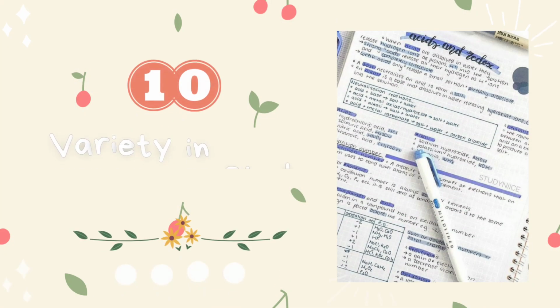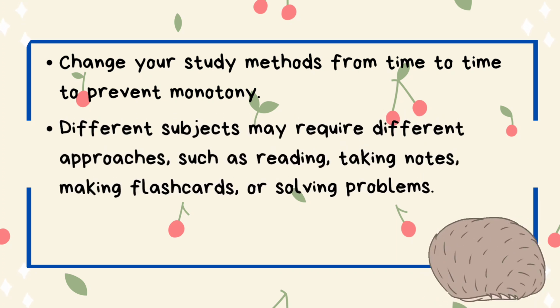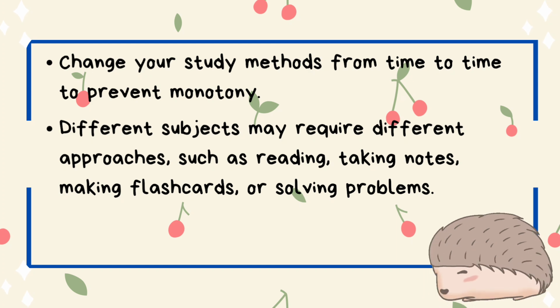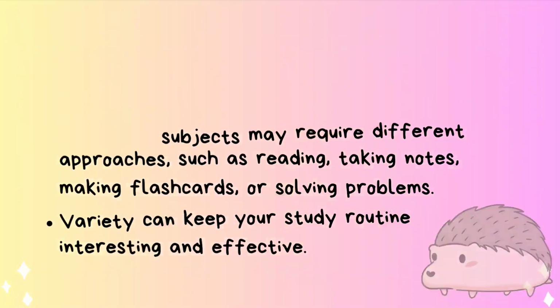Tip number 10, variety in study methods. Change your study methods from time to time to prevent monotony. Different subjects may require different approaches, such as reading, taking notes, making flashcards, or solving problems. Variety can keep your study routine interesting and effective.